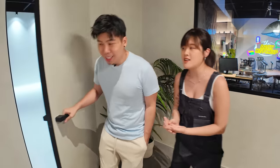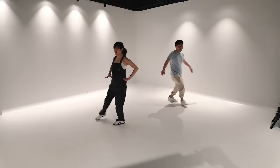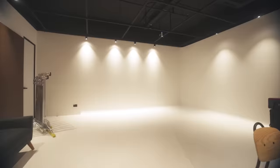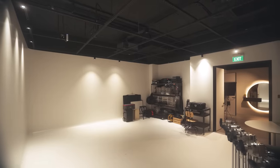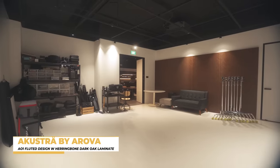So many of you do not know that we are actually a creative agency. So we have a white studio right here where we do flat lay, some videos and photo shoots. In this white studio, it's rather basic as well, but I think our IDs were very thoughtful. They created a lot of grills at the ceiling so that we can hang all the different lights and attachments. We also have a sound treatment wall. This is the same one from Arova, however it's a different design. The one panel on the wall now treats the entire space. Plus a lot of people come and go here, right?